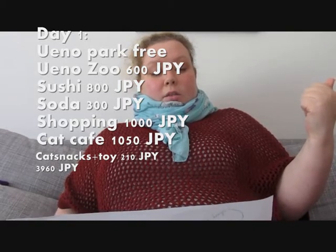and cat cafe would be a little under 4,000 yen. So that is my first budget for one day.